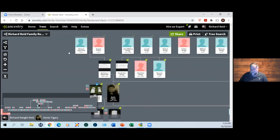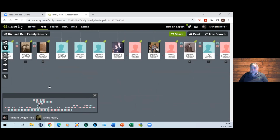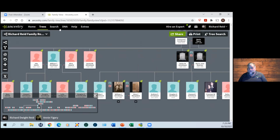Now, if I were to scroll down, and I'm not even sure where I'm going to find her now, but if I were to find my daughter-in-law, she's French Canadian, and I have her family back now 22 generations. That is a long way back. So again, very useful tools.